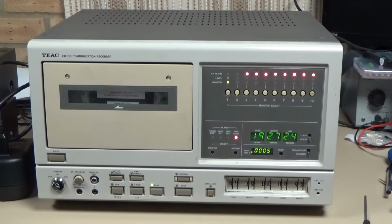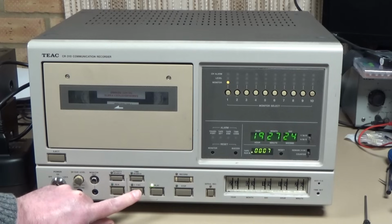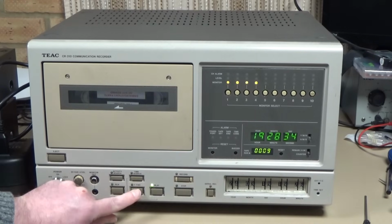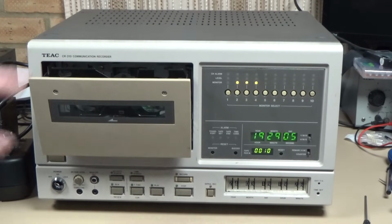Oh, got some alarms coming up here now. Oh, rewind doesn't work. No, it's struggling to rewind. Fast forward seems to work though. Right.